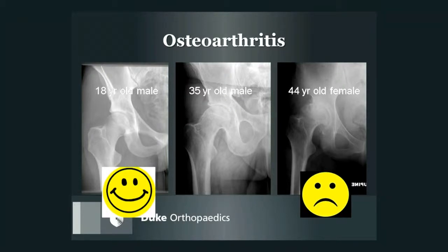Arthritis is obviously where those end up, right? So again, everything's looking good. 18-year-old here. He's got cam impingement over here. You can't really see it completely on the X-ray, but you can kind of see where it's flat in this area. So everything's happy and good. Playing basketball, playing football, whatever it may be.